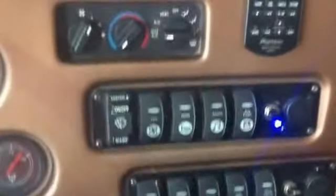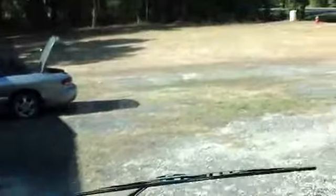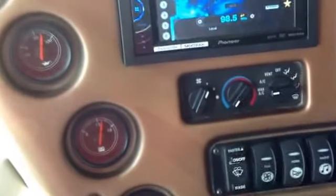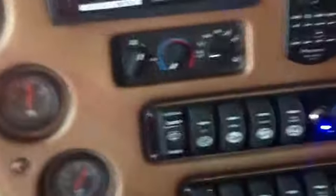We have some controls here. This is our windshield wiper control. So we have our power wash here, which squirts water out, and you can see that. The wipers are brand new on this, so they give you a nice streak-free wipe. We have intermittent wipers, high-speed wipers, low-speed wipers, just all the usual stuff. Our fans here, we have a low and a high, which are really nice.